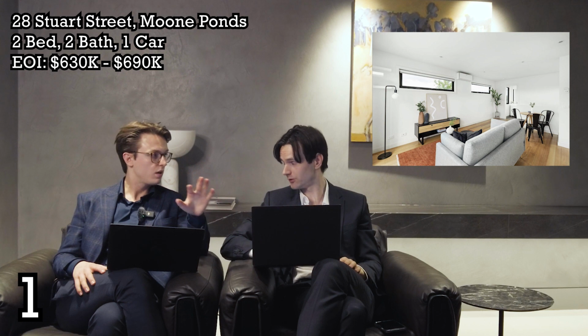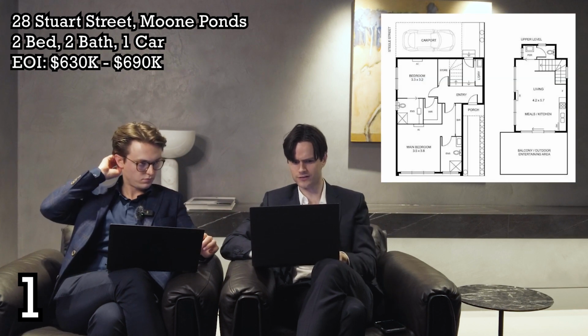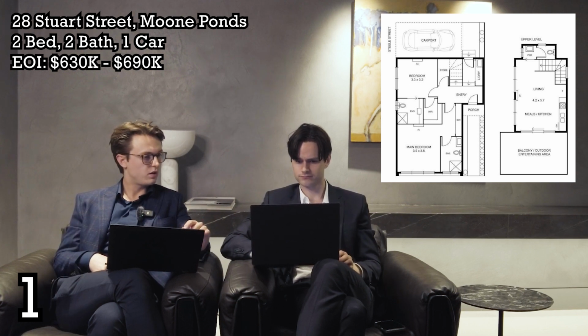Yeah, and it's got a 2 car carport under. Yeah, I think it's very good. A little bit of a walkway there to the front of the property. I don't think it's too bad, Marcus. The kitchen's quite compact. It's a cute property as well, Ben. I like it being compact.